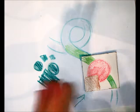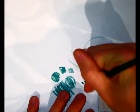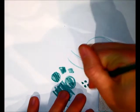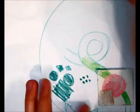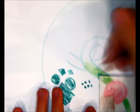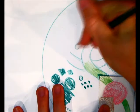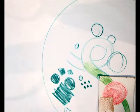You want to think about variety of scale. If I do a whole field of little tiny shapes, that will take me, in essence, a millennia to color. So don't do that. But at the same time, if I do one giant circle, well, that's kind of cheating too, right? You want to mix and match. Some big things, some small things. And the more variation you have, the harder it's going to be to figure out where my little square is.